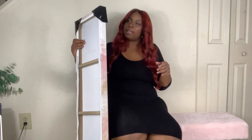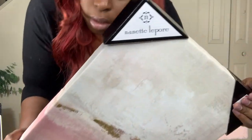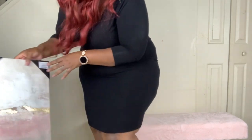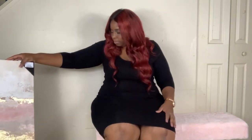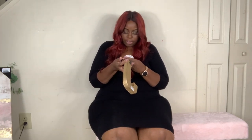This is by Natalie Lepore. That's the maker right there. But the other two were from BB. I'm not sure who the maker of the vase is. This is made by World Travelers. It's handcrafted. My kids already pulled some rhinestones out, but you know, you can't really.